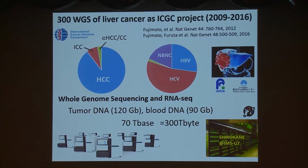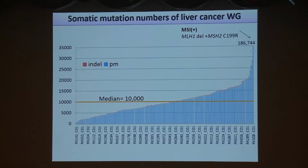This is the result of the somatic mutation numbers of each liver cancer. The median number is around 10,000 mutations at the whole genome level, but the numbers vary widely. Some samples have 10 times more somatic mutations. This one is obviously an MSI positive liver cancer. That's only one sample.